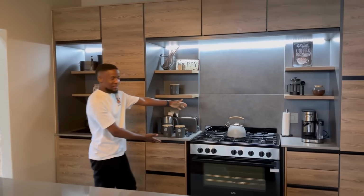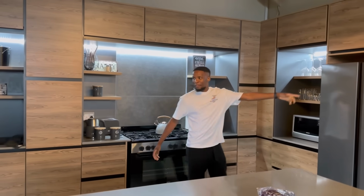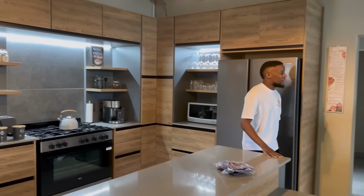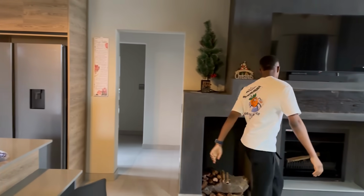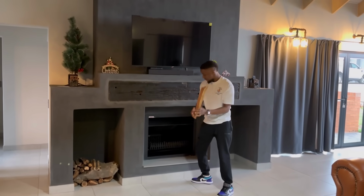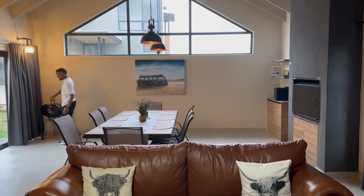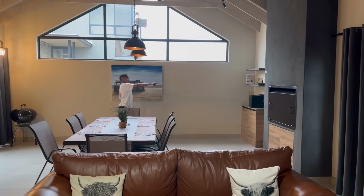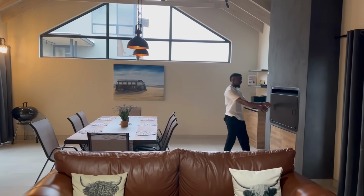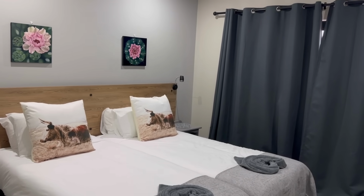Welcome to house 1. It has a stove, it has a kettle, fully furnished. You have plates, a microwave, a fridge, whatever you need is right here. And as I mentioned in my last review, I now love fireplaces. Whoop, whoop, proper stuff. Every house should have a fireplace, but if you're into braaiing, there is a braai stand in the corner and there's an even bigger one over there. This was my first time trying to open it. I assure you, I opened it later.